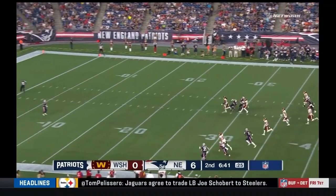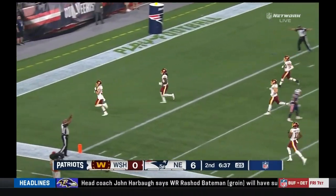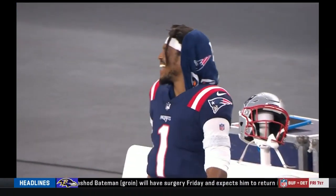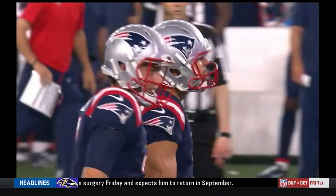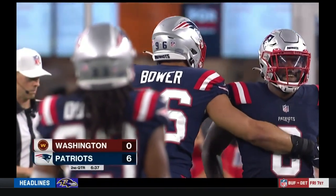Way punts it to Taylor. And JJ is going to watch it bounce into the end zone. Another touchback here at Gillette. Football is back. Plenty of reasons to smile for the Patriots. Veterans and youngsters alike in a 6-0 New England lead.